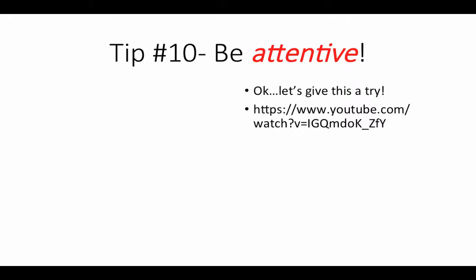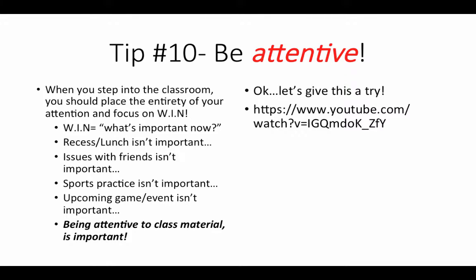My final tip is tip number 10, be attentive. When you step in the classroom, you should place the entirety of your attention and focus on what's important now. Recess and lunch isn't important when you're in class. Issues with friends isn't important. We got to block that out and put that to the side. Upcoming sports practice or music practice or art practice is not important. Upcoming game event isn't important. Being attentive to class material and your teacher is important.